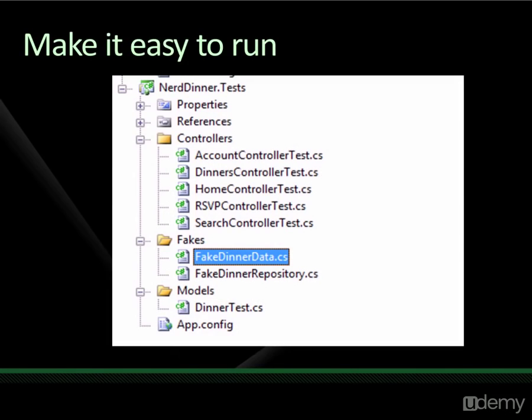So one of the things that I already said is that in terms of readability and trust, we want to make the tests easy to run, and we want to separate the unit tests from integration tests. Now here in this structure, this is the nerd dinner test, and there's only one project that contains tests, so there's no separation between unit and integration. And that's one of the easiest things to fix.